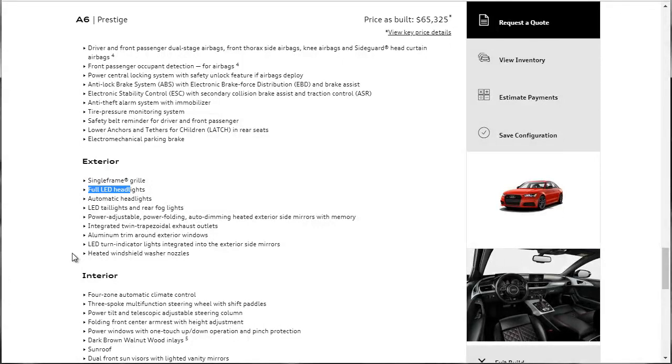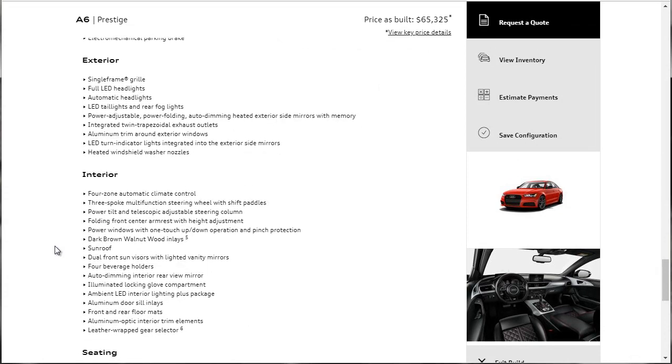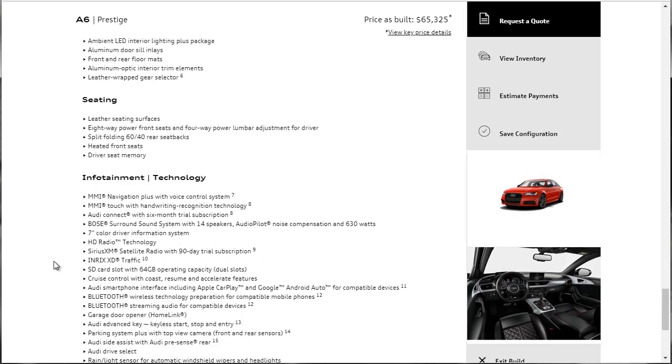Full LED lights, LED tail lights, power adjustable, power folding, auto dimming, heated exterior side mirrors with memory, LED turn signal indicators. I mean, the car is just loaded. Ambient LED interior lighting plus package. Aluminum door sill inlays. Aluminum optic interior trim elements. I think it's got the really good stereo in it too. They don't mention it. Yeah, here we go. The Bose surround sound 14 speaker, right?